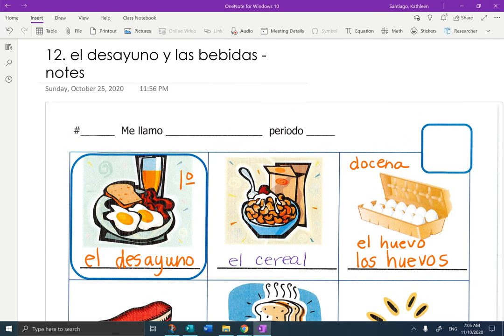And that is page 12, el desayuno y las bebidas notas. Gracias.